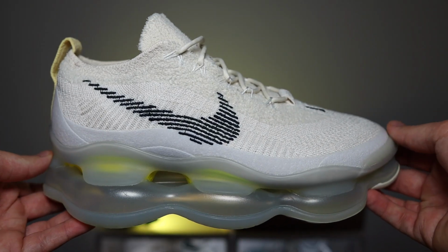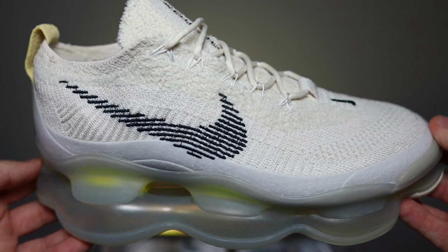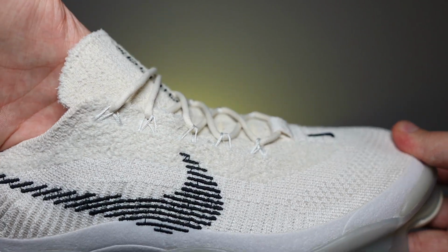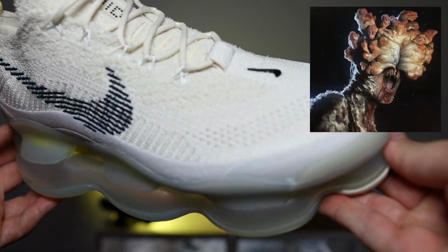And now let's move on to the cons, because bruh, if I'm honest, there's a lot of them. Of course, the look of this shoe, in my opinion, is an absolute atrocity. Now the upper in itself is absolutely flawless. I can't really fault it because it does look pretty good. But the blistered look to the air unit, I just can't do it, bruh. Honestly, it looks like something out of The Last of Us, like one of those clickers or something. It just looks nasty. But I guess maybe because it's new, it might grow on me. But when I first saw these, I was like, nah, bruh, it's not it.